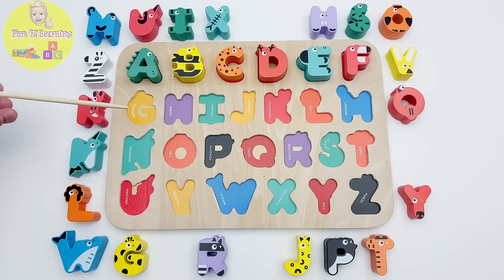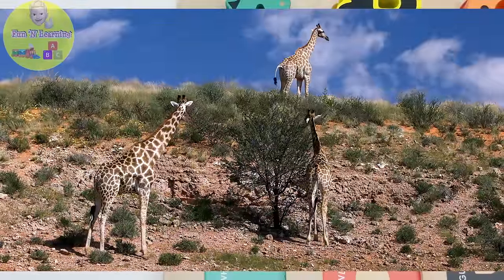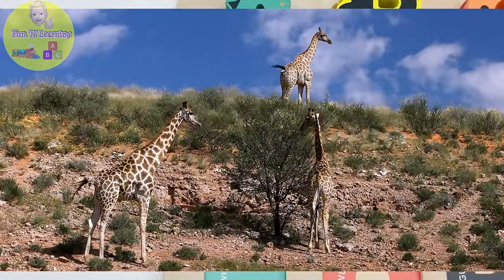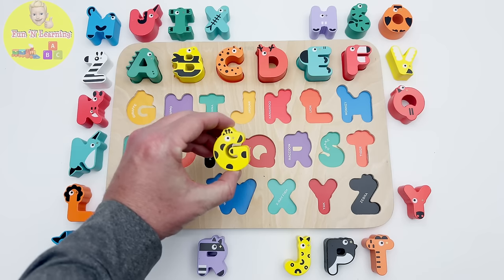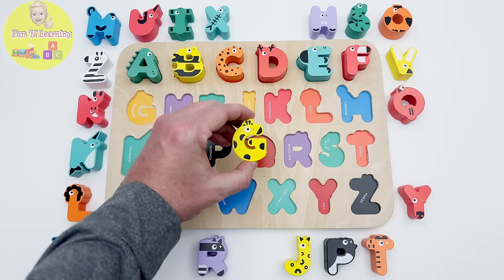Our next letter is a yellow G. It says giraffe. Giraffes have short bodies but long necks and legs, which they use to eat leaves from the tops of trees. So, we're looking for a yellow G. Here, I found it. G is for giraffe.